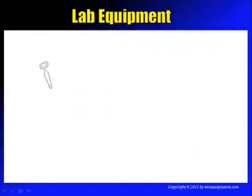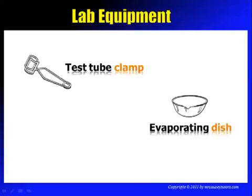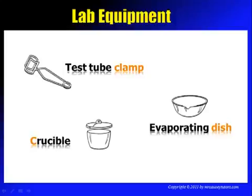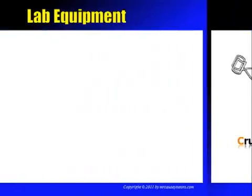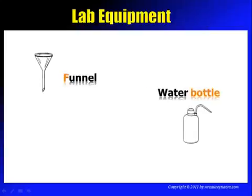Okay. Lab equipment. Test tube clamps. Evaporating dish. And the crucible. Funnels. Water bottle. Now let's stop here about the water bottle. One of the number one rules about that water bottle is we don't use them as squirt guns. Because one day you'll grab a wrong bottle and it won't be water and you're going to hurt someone. So, be very, very careful. Do not squirt people with water bottles. And of course we have the famous beaker.